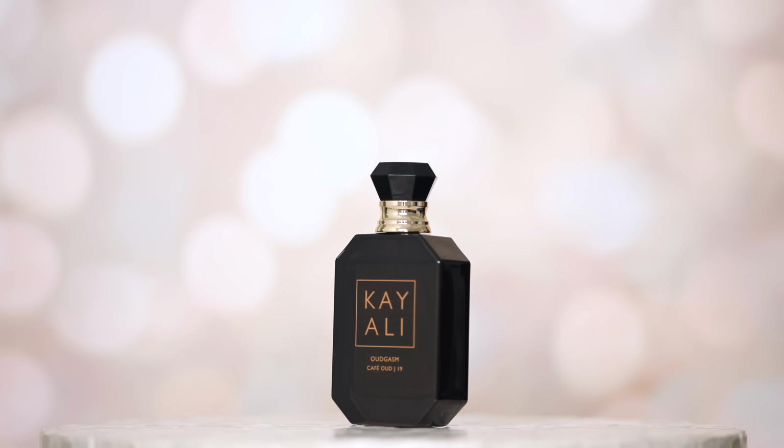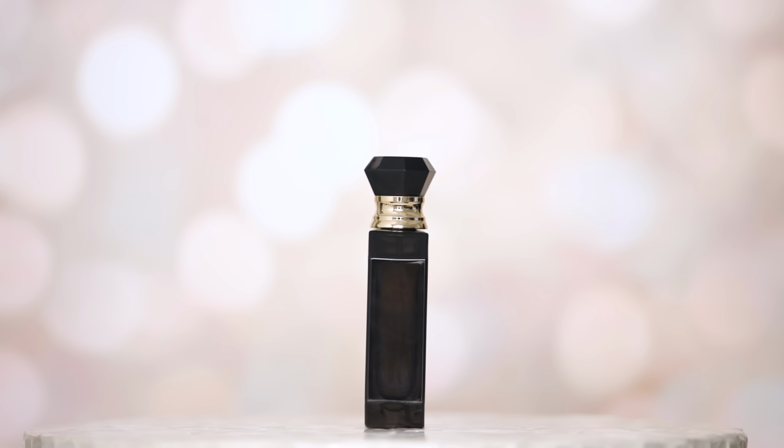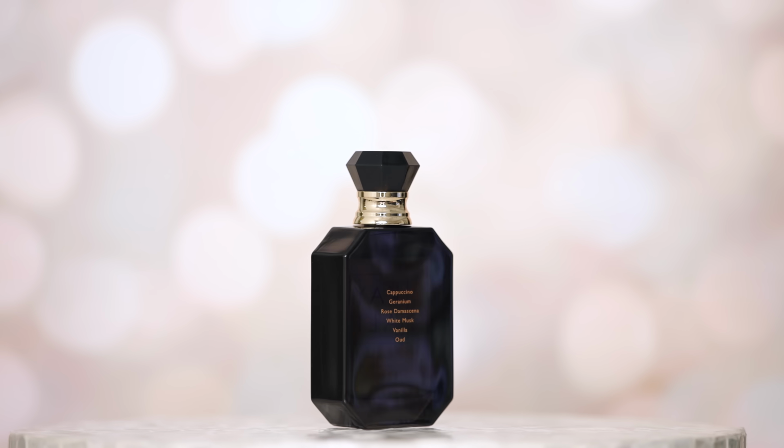So let's go ahead and jump into a fragrance. I am going to start with a Cali fragrance, okay? This is from the Oudgasm collection, and nope, it is not one of the new releases. It is one from last year's release. I think it was last year. Yes, this is Cafe Oud. This is a very robust, date night, coffee, sexy, unisex fragrance, and Cafe Oud describes it so beautifully.